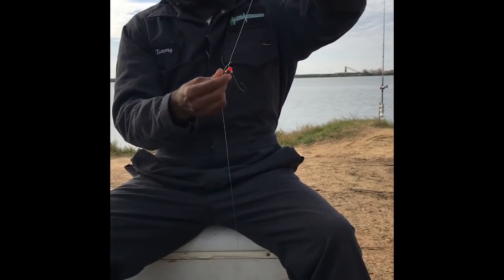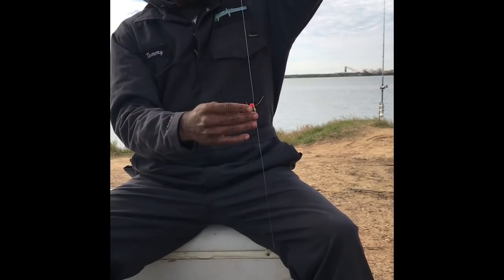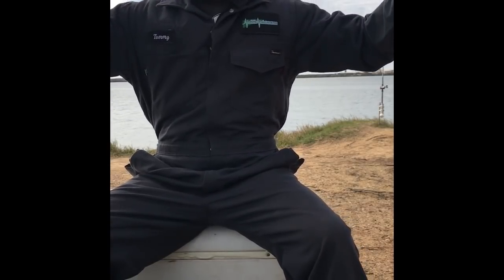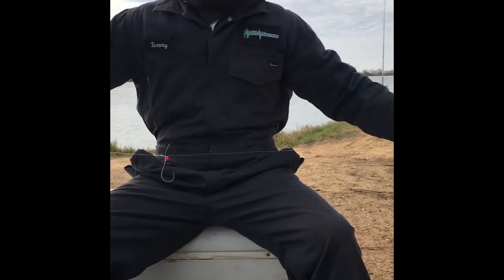Now, with this, the bait's right next to the line. So when you cast this out, it's not going to be helicopter. It's going to be right there. See that? Weight cut through the wind, bait's right there, keep going. It's not going to be helicoptering everywhere, you know.